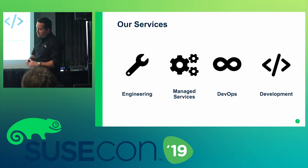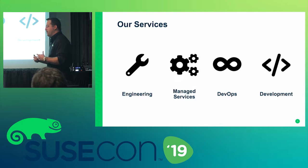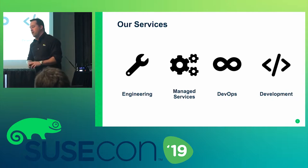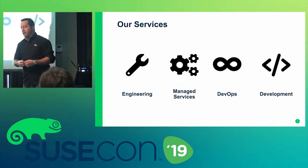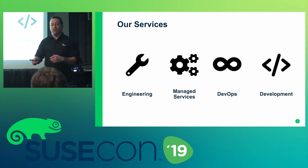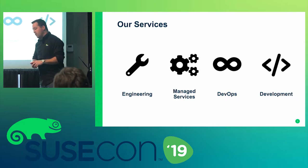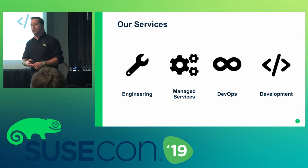We're mainly working in four key areas. One is engineering, where we build awesome things with open source technologies for our customers. So customers usually approach us with a specific need that they want to implement with open source technologies. This could be a database cluster which should be highly available, or a cloud infrastructure, or a container platform.